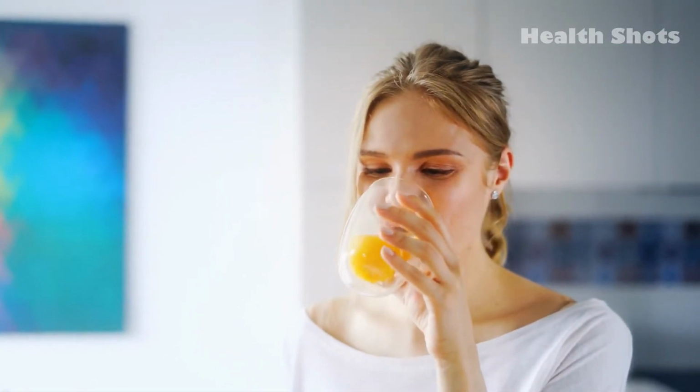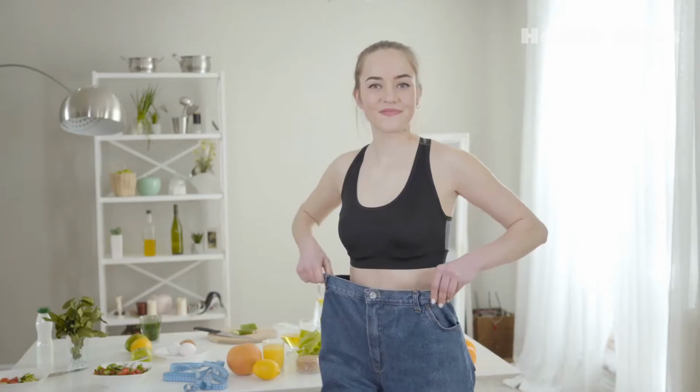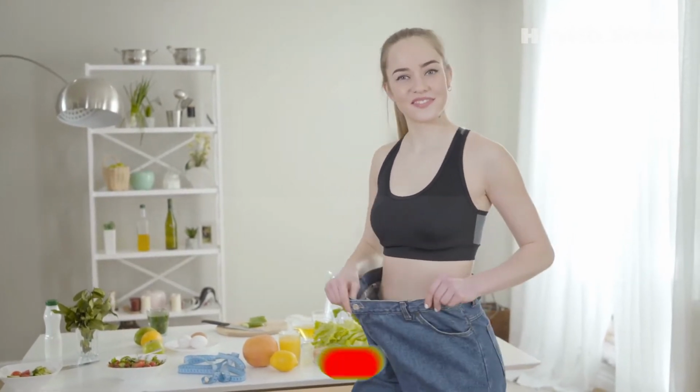It is preferable to have this drink while still warm for maximum benefits. This drink needs to be consumed on an empty stomach first thing in the morning. You can have your breakfast 45 minutes after consuming this drink. With regular use of this drink for 5 consecutive days, you'd notice a remarkable difference in your weight.